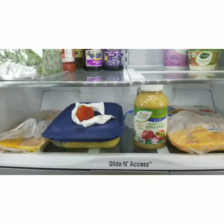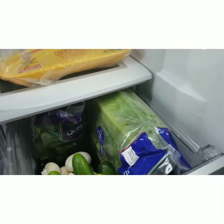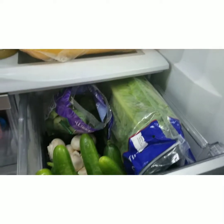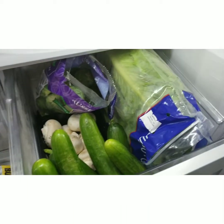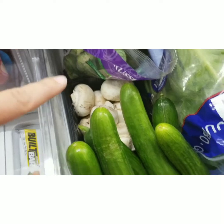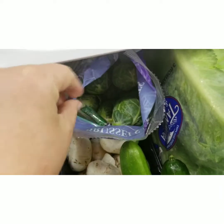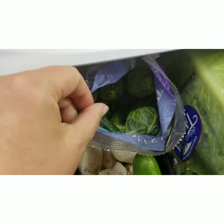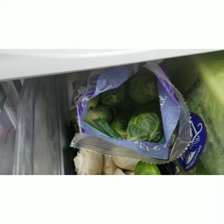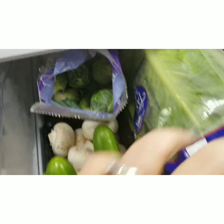As I was putting things away, I remembered something that maybe I thought I'd share with you, and that is that when I'm putting my produce away, I usually try to open every package. So I had already mentioned the mushrooms that I take the plastic off. I take the cucumbers out of their package. Just to keep them together, I'm going to keep these in the bag, but the Brussels sprout bag I opened just so they get air and no moisture gets trapped in the plastic.